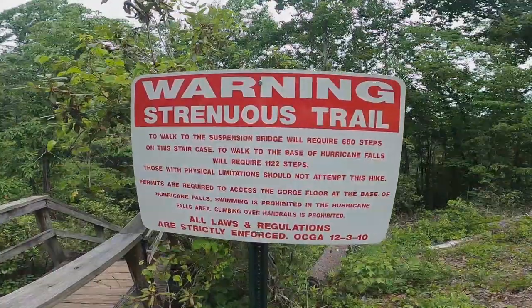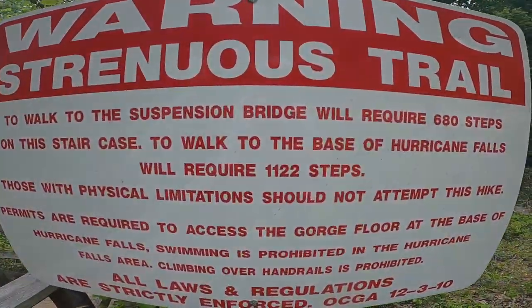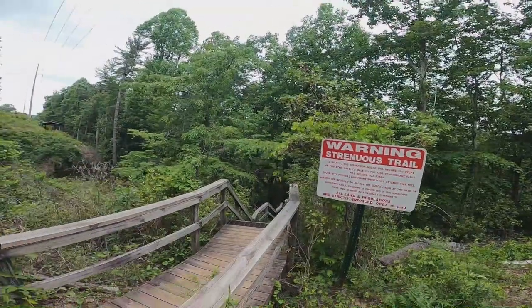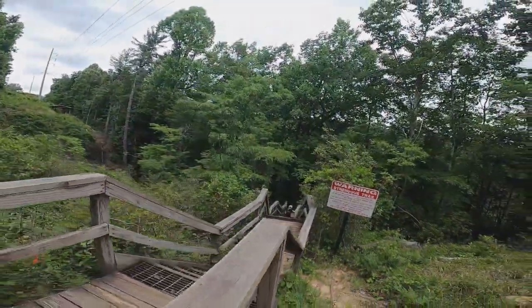So we came out the south side. It was 1,122 steps. Come get you some of that. It's amazing. Let's go, JT. You got it. You got it.